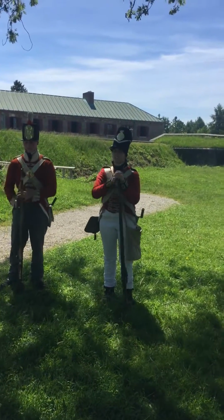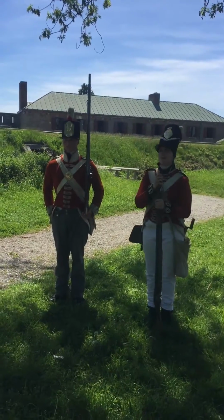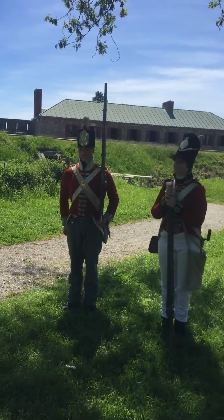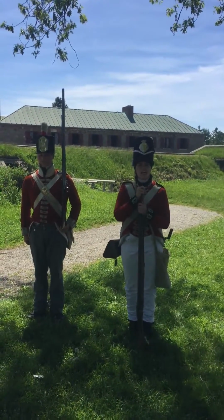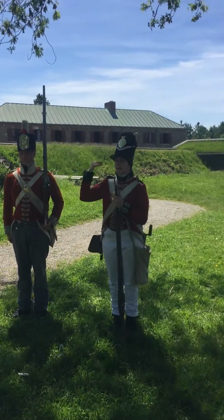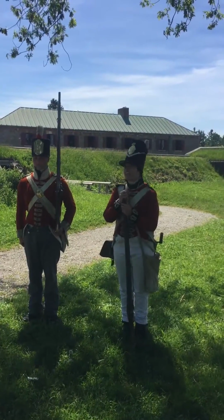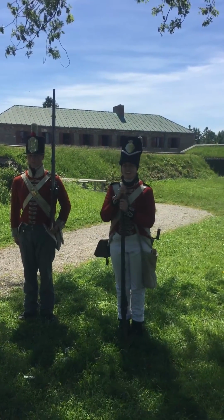So the 103rd, it's a newer regiment, and they actually were not very skillful or trained quite well. However, they were fierce fighters. They lost, during the night battle, August 15th, 1814, 76% of their ranking, attacking Douglas Battery, and lost their two highest commanding officers. So quite horrible in the night assault.